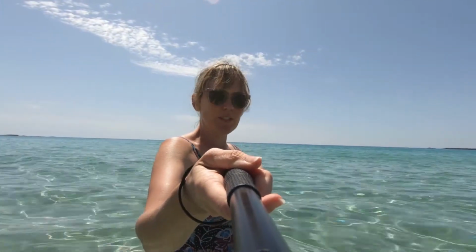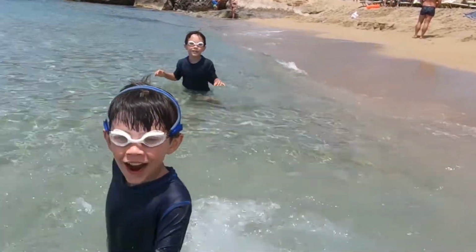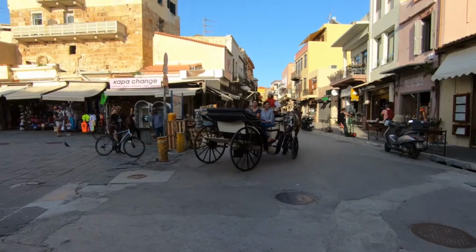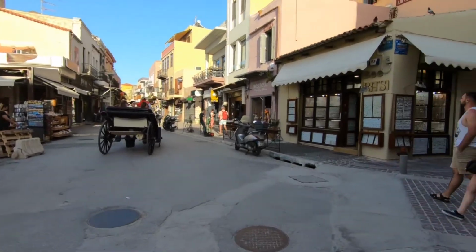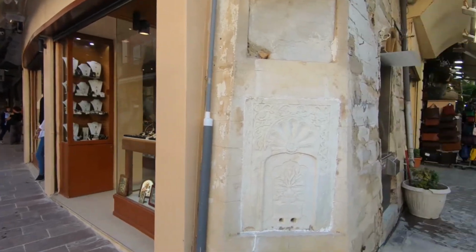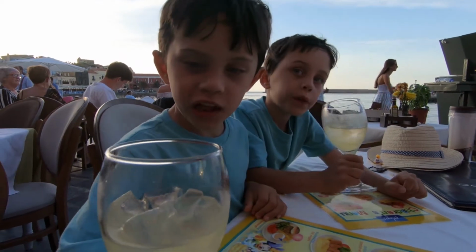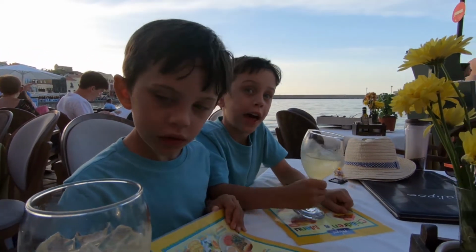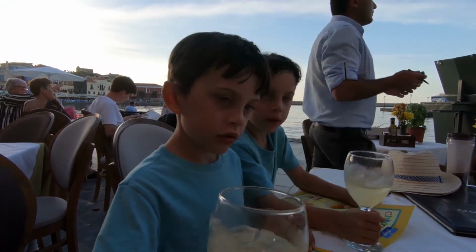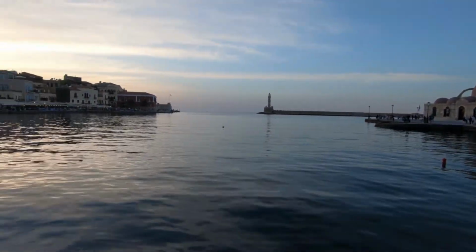One of the most gorgeous beaches I've ever seen in my whole entire life. Woo! I've been a lot of places, but nothing quite like this. What is that? What kind of glass is that? Cheers. Cheers. Most Italian feeling Greek place I've ever been.